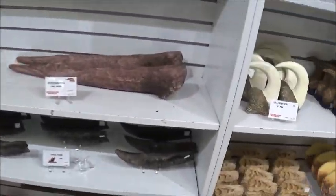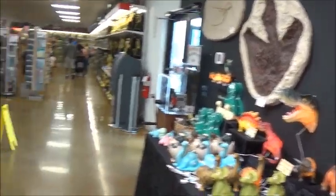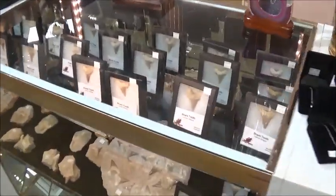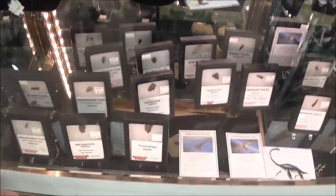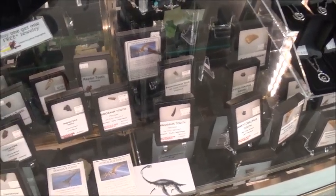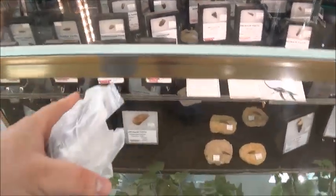Stegosaurus tail spike, but that's a reproduction. So if you can't afford the real thing, you have some reproductions to look at. Here's some more different teeth. Some more megalodon teeth. Shark teeth jaw. And here's some different dinosaur teeth. I always wanted to collect these. I have a few, but they're really cheaper ones. Buying dinosaur teeth is expensive, so it's not something I'm going to be able to get to, at least not now. Not my financial situation. But they're nice.